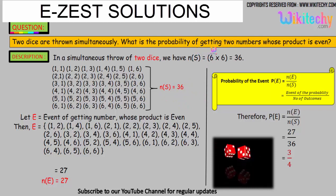So the question is the probability of getting two numbers whose product is even. The favorable events are 1,2, 1,4, 1,6, 2,1, 2,2, 2,3, and so on. At least one number should be even, so that the product of the numbers will be even. So one number in the pair should be an even number. So we got 27 outcomes whose product is even. So the number of favorable events is 27.